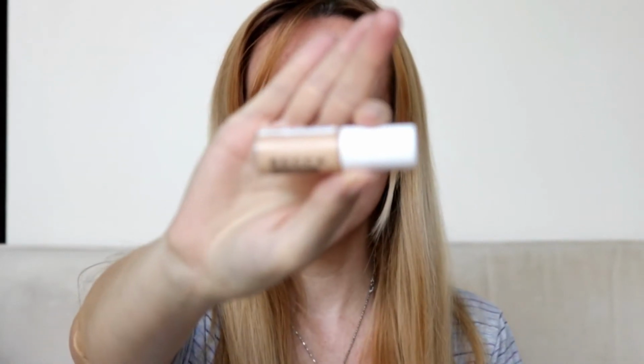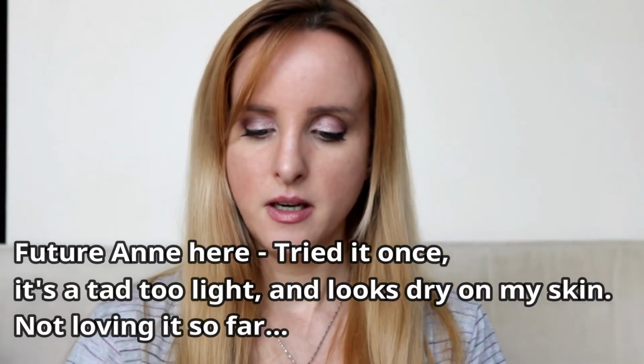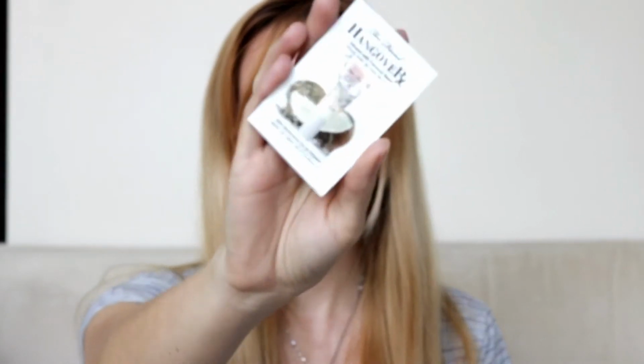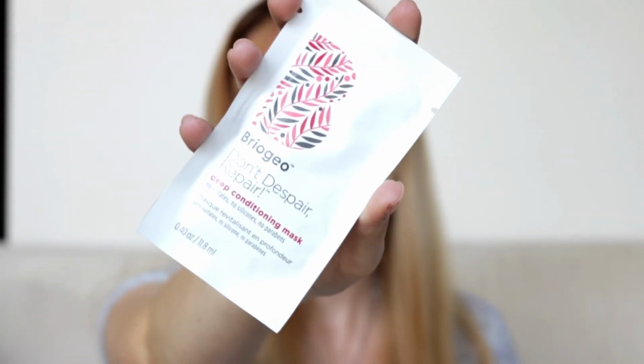I also have this was a sort of freebie with a coupon code. It was the Becca Ultimate Coverage 24-Hour Foundation. And I think this is in the shade Cashmere. I haven't tried it yet, but I did do a swatch on the back of my hand. And the shade looks like it would be a really good match, so hopefully that's good. I got the Too Faced Hangover Coconut Replenishing Face Primer as one of the add-ons. I got the Borosho Don't Despair Repair Deep Conditioning Mask. I've always wanted to try this and I haven't tried it yet.